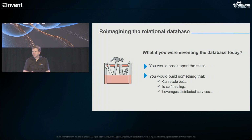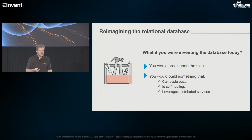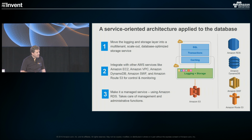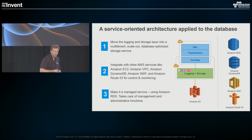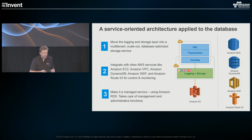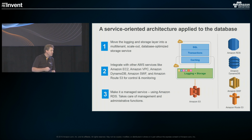So what would you do if you were going to write a database today? You'd break apart the stack, and you'd build something that can scale out, something that's self-healing, and something that leverages a bunch of distributed services. So we did that. And we're going to tell you today about how we applied a service-oriented architecture to the database. And so the very first thing we did is we took the logging and storage tiers out, and we made them multi-tenant, self-healing, and distributed. And because we're in AWS, we depended on services like Amazon S3, Simple Workflow. And then you'd let it be managed in the same way all your other databases are managed, using Amazon RDS.